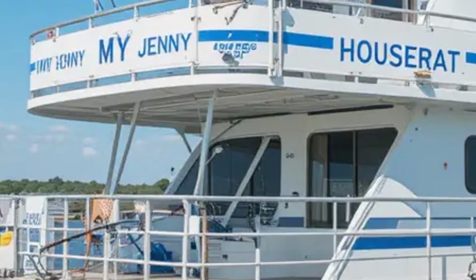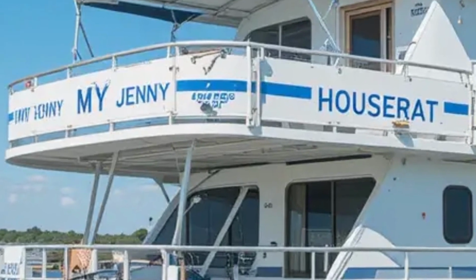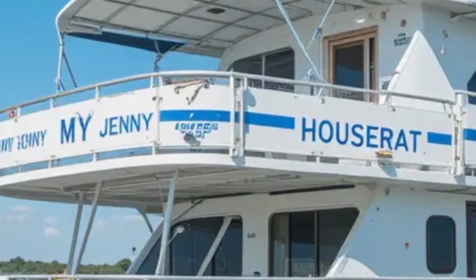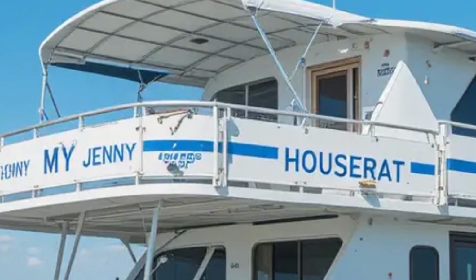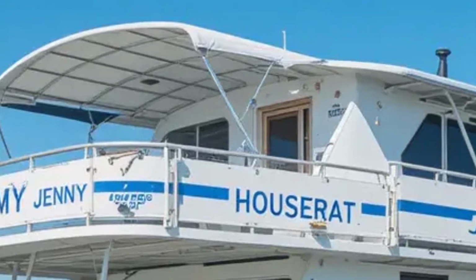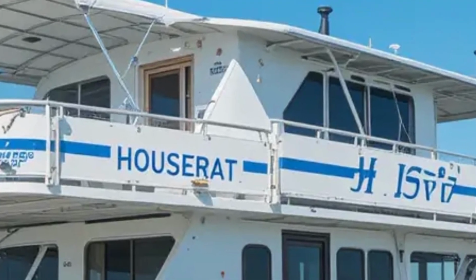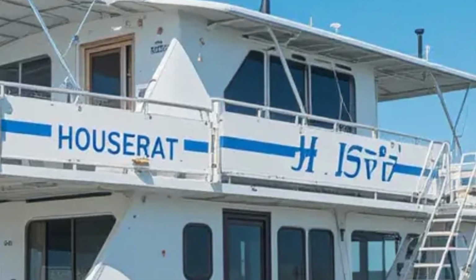The aluminum hull helps with fuel efficiency, and if you opt for a hybrid model with solar panels, you can cut down on fuel use even more. One thing to note is that these boats have a moderate draft, meaning they don't sit too deep in the water, which makes them great for navigating lakes and rivers without worrying about running aground.